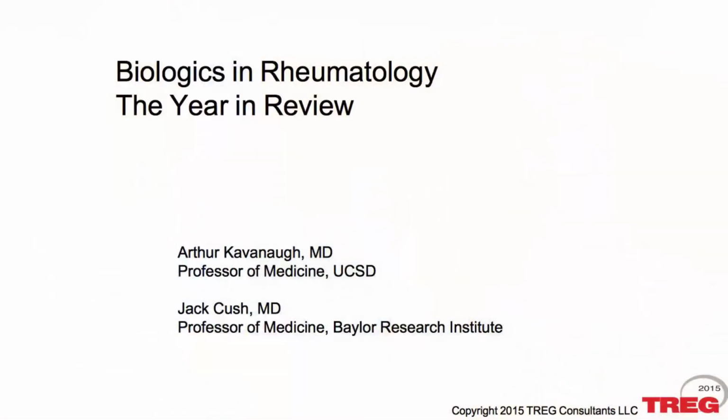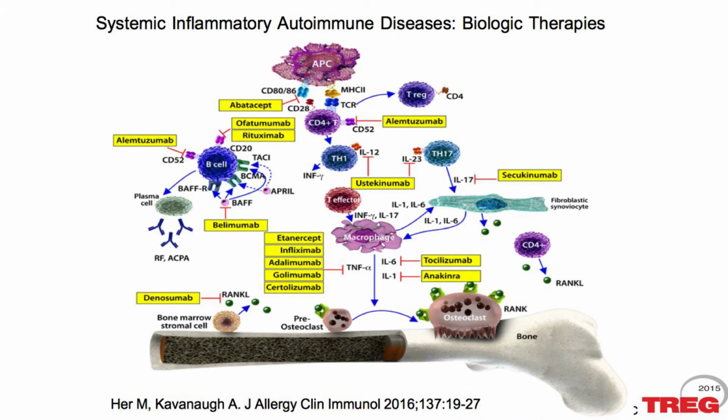For the people who have been practicing for a while, this is really sort of whiz-bang brand new stuff. The introduction of biologics, first in '98, and first in rheumatoid and Crohn's disease, and then across diseases. And this is where we are. Actually, this isn't even where we are.